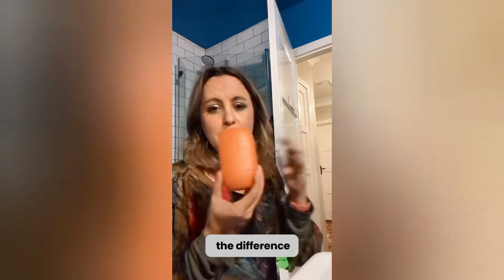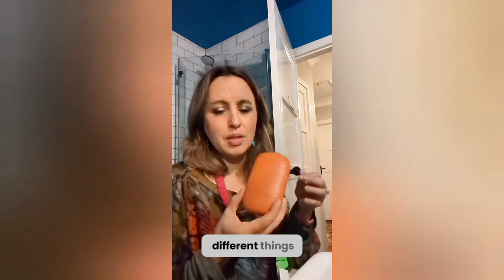So it's not a case of blocking your pores, having anything unnatural or aluminium which you're putting under your arms every day, which I believe isn't very good for you. So it's an alternative way. It's not an antiperspirant, that's the difference. It's a deodorant, two different things.